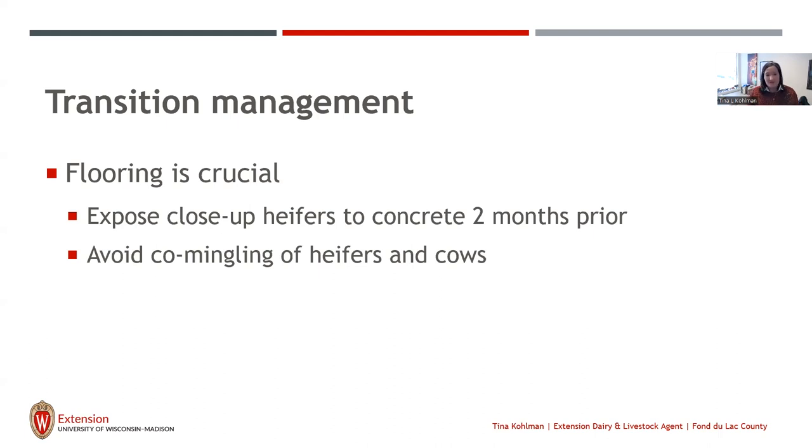We also want to make sure that we avoid commingling of heifers and cows. Again, that goes back to the slug feeding and access to the feed bunk when we are mixing heifers and cows together pre and post fresh, which again changes the microbe population and the rumen pH, which could lead to laminitis. So we want to make sure that we avoid commingling and have a heifer pen versus a cow pen pre and post fresh if that's possible.